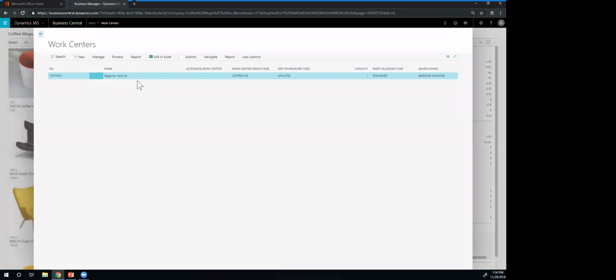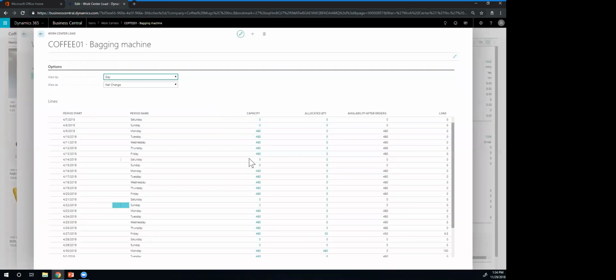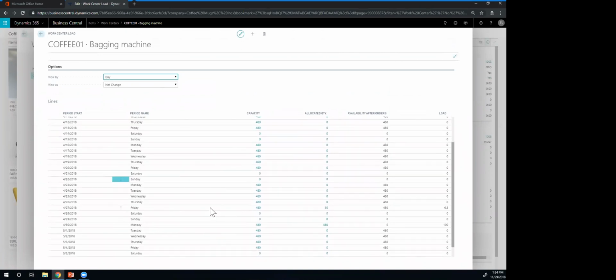Now, another thing that's interesting about this one is work center loads. So here I can see the load for the work center. And we can see that, let me see, 30th. So allocated quantity here on Friday is 30, and we have then 450 left. And allocated quantity on Monday is full. So all of Monday we're using in making this order, and 30 minutes on Friday we're using. So it's 100% loaded on Monday, but only 6.3% loaded on Friday.